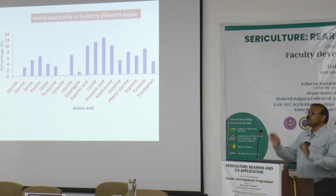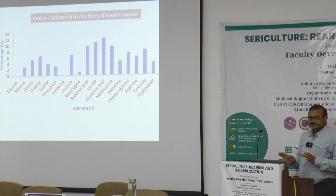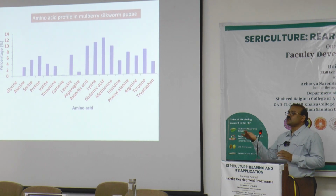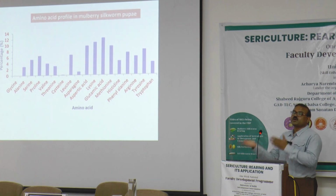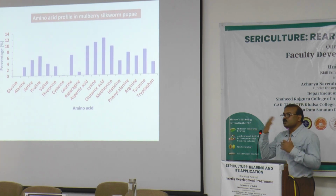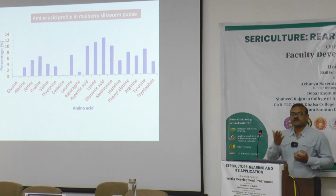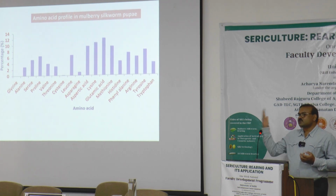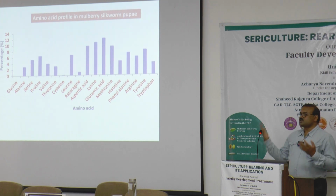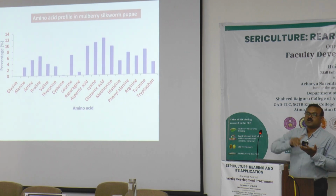And we carried out complete profiling of amino acids. It contains both essential and non-essential amino acids. Even if you compare with soya bean and also fish, silkworm pupa contains a good amount of essential amino acids, so that we can go for manufacturing or formulations of any animal feeds. That is the advantage with silkworm pupa. And for fish feed, if you want to make formulations, those components are very high cost. But silkworm pupa is the waste product of the reeling industry. Cost is not more than 30 rupees per kg. When we take soya bean or fish meal, cost is very high.